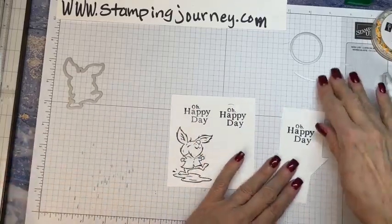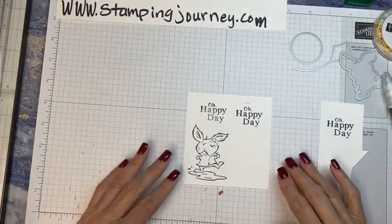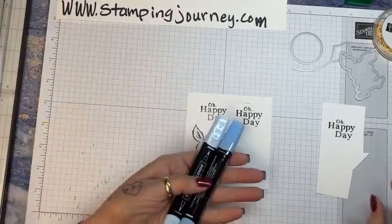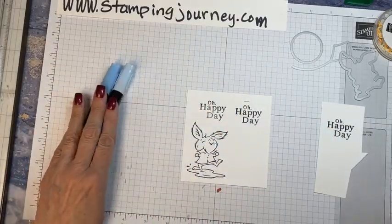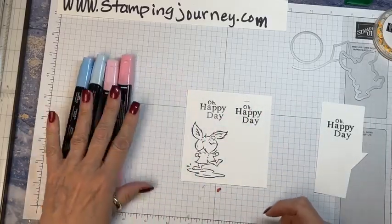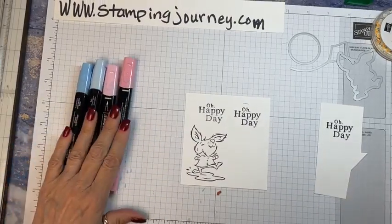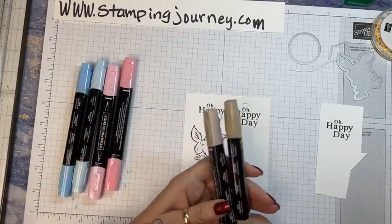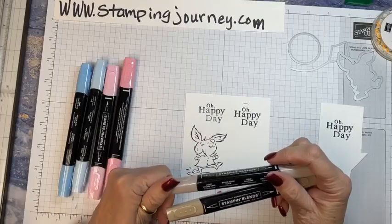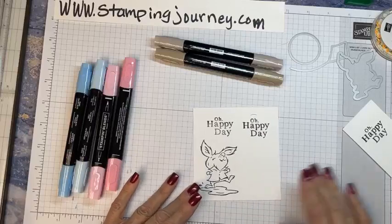So I'm going to color him first and then I will cut them out. For his jacket, I used the combo of the Balmy Blue. And then for his nose and his ears, I used the combo of Flirty Flamingo. And then, let's see here, what else? I think that's all I used on the, oh, and then the rabbit himself and our little stump, I used the combo with Crumb Cake, the light and dark Crumb Cake. When I say combo, I mean the light and dark of that one color.